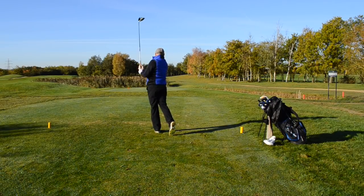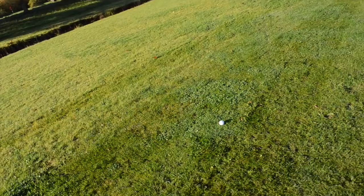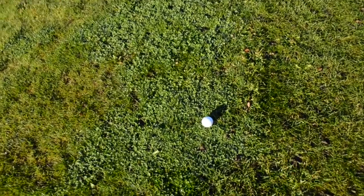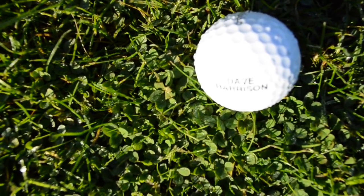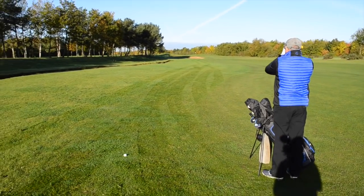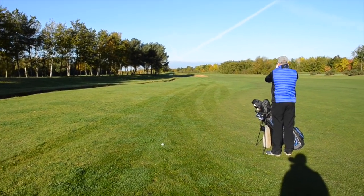Super shot, little draw, good balance, and that should be middle stripe, Dave. So a great drive there from Dave with the old trusty. Hey, still in the land of the living. And we can get it, the Dave Harrison special. So, good drive there, Dave. Obviously it's ran through, so it was hit very well. It's gone through the fairway.